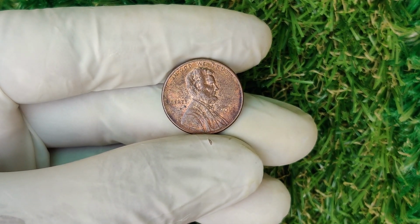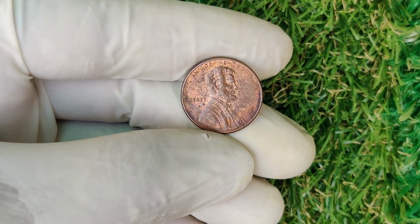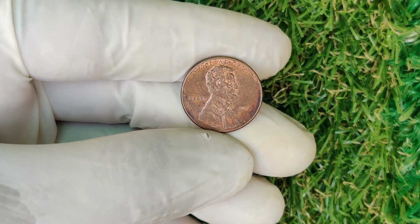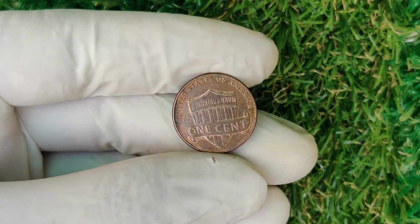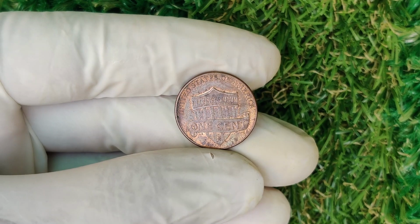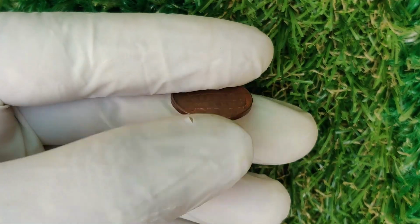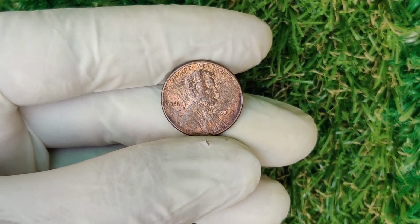In 2012, the U.S. Mint produced pennies at 3 facilities: Philadelphia, Denver, and San Francisco. Each facility stamped their coins with distinctive mint marks: P for Philadelphia, D for Denver, and S for San Francisco. However, the penny we're talking about today isn't your average coin. It was minted in error, with a very unique set of characteristics that make it incredibly rare.